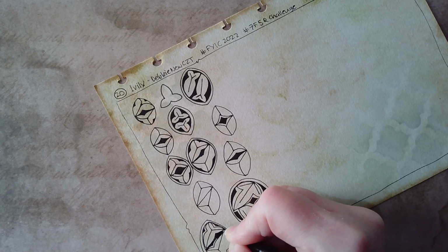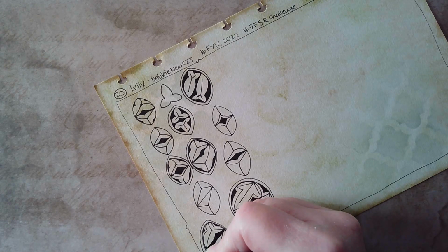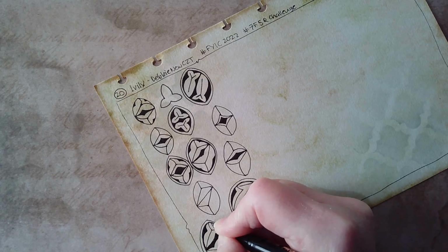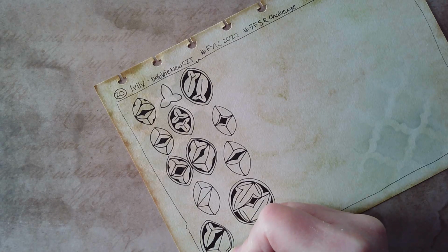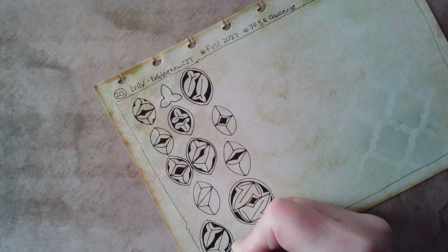I'm going to fill all of the black in on this one because that might help in bringing those leaf shapes out. I think it will in this case. We need quite a lot that side just to carve the shape of that leaf a bit better.